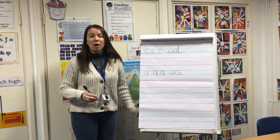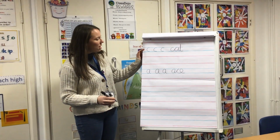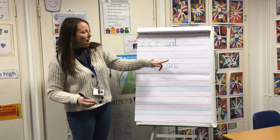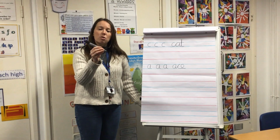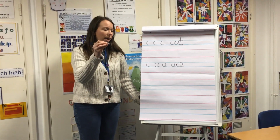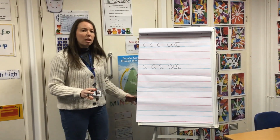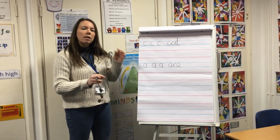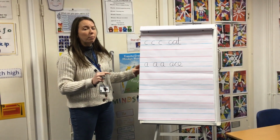Okay, we're going to carry on with our curly caterpillar letters today. Yesterday, Miss Bridgewater took you through the C and the A, and you did some joins with the words cat and ace. So the next curly caterpillar letter we're going to look at is the D. Make sure you've got your pen or your pencil correctly held in your hand, and we're going to start on the line here. Remember, just like Miss Bridgewater said, if you don't have the right handwriting paper, that's fine. Just make sure your letters are all the same size and make sure you're forming them correctly.